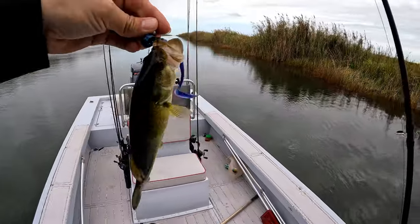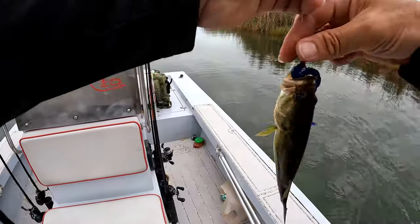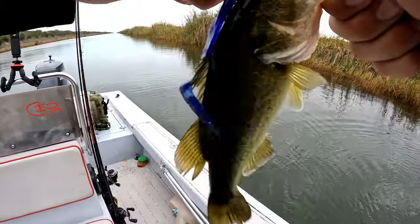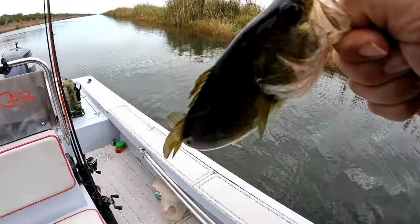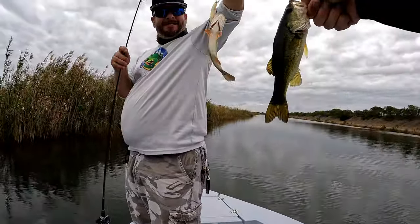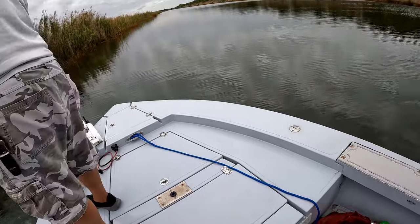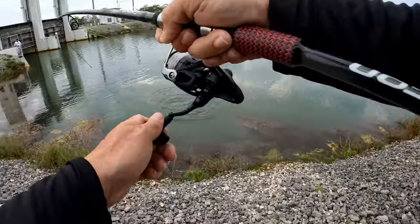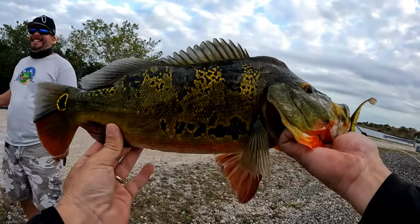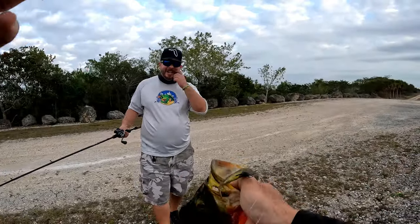Cloud came over and nothing major, nothing big. Ooh, doubled up on some monsters. Look at that. We are balling out today, boys and girls. There you go. Ooh, ow, you trying to hook me? Lower it. There we go. My bass is bigger than your fish. Look at this peacock bass. Brian, I gotta say that you have the luck of the ages. Oh, he is strong too.